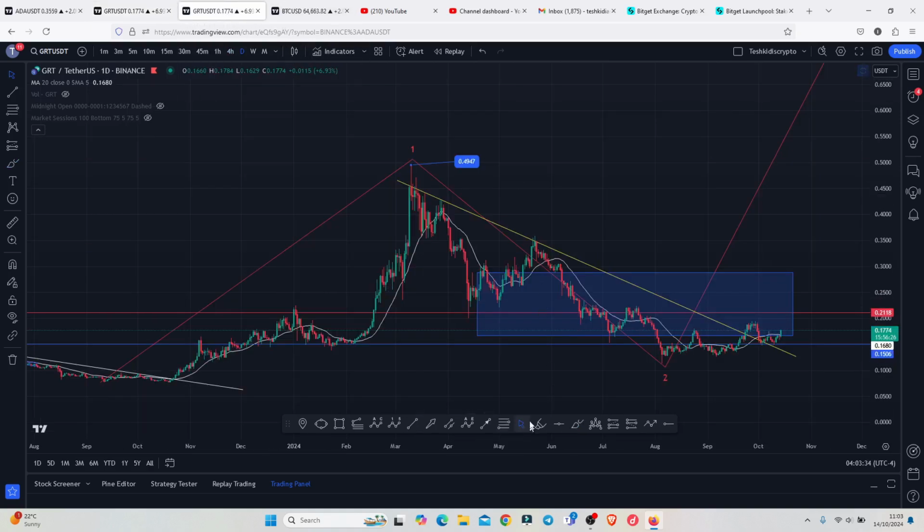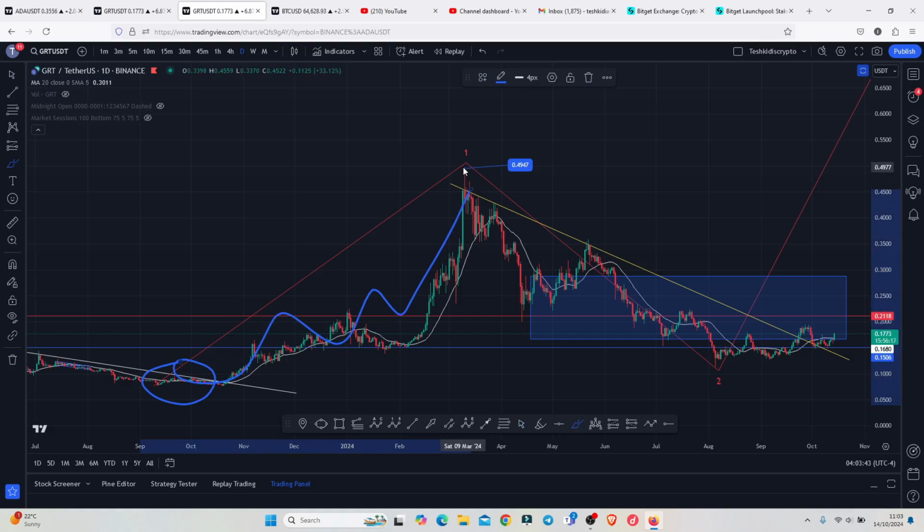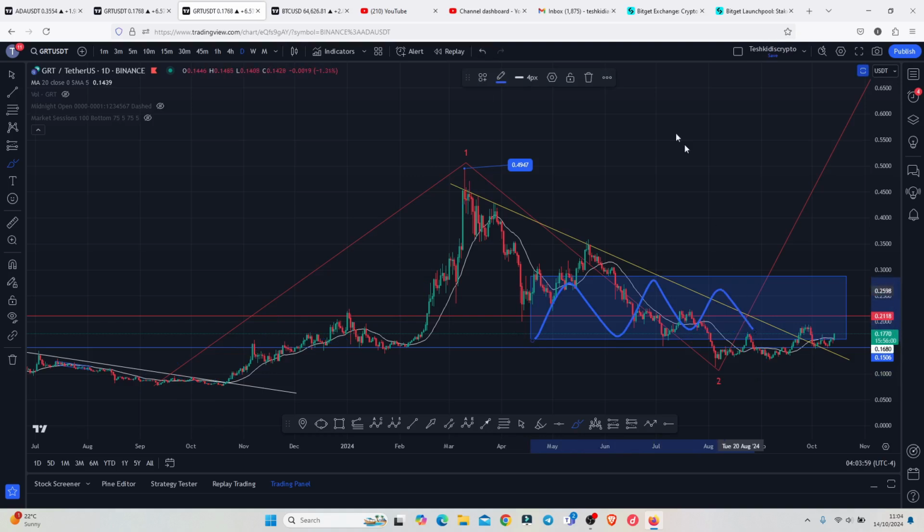On the long term, I still believe that we got our bear market lows last year and started a very impulsive movement to the upside that peaked above the 0.4947, completing the formation of this Elliott wave count 1. Then we started a bit of a short-term pullback in a larger Elliott wave count 2 over here, fully maximizing our minimum target areas.